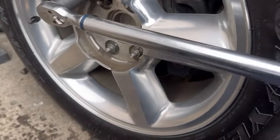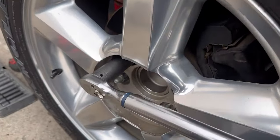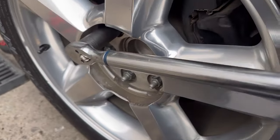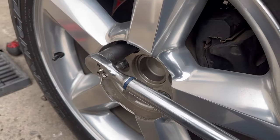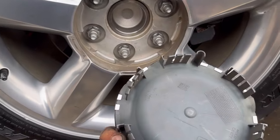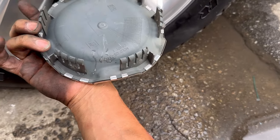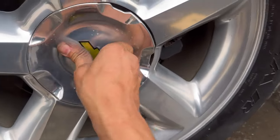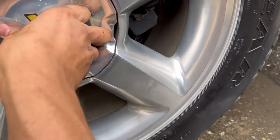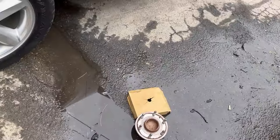Alright, so I'm going to go in a little crisscross pattern here. Very important so you can get even clamping force. Don't want no wheels coming off. Alright, so I'm gonna finish torquing these down. Alright, last step. Sometimes this goes on a specific way. Normally I have a valve stem cap telling you this, line this up with the valve stem. So that's exactly what we're gonna do. And boom, perfect. So just gotta pick up all my tools and my mess and get out this water puddle and I'll be golden.